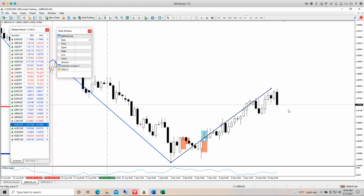Now, if you're prepared to bend those rules slightly, then that's up to you. We run all of this on a computerized basis, and our software will measure it to the tenth of a pip. So if it's outside, it's outside. Got to draw the line somewhere. Right, so that's GBP Aussie.